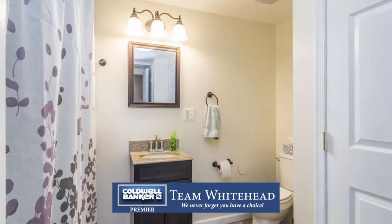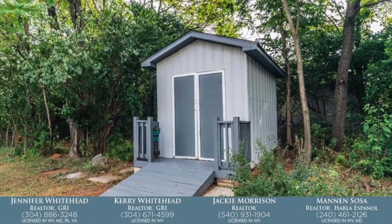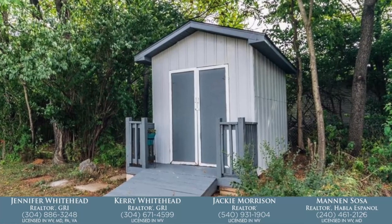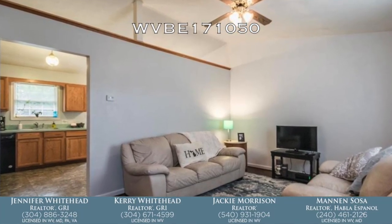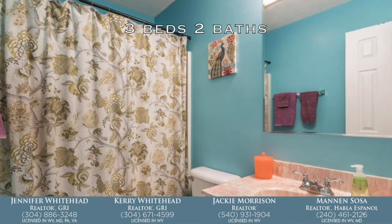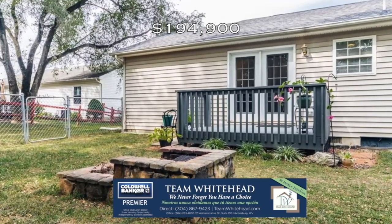A new hot water tank was installed in 2014, a new roof was put on in 2018, and the new garage motor was purchased in 2019. This home is move-in ready for you. Your HOA fees include roof maintenance and snow removal, and the house includes central air conditioning and a heat pump. Visit 35 Fawnhaven Court in Martinsburg today.